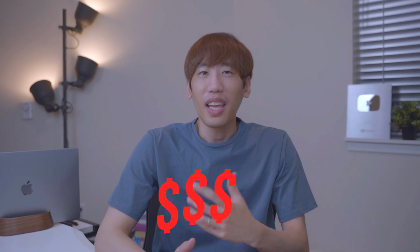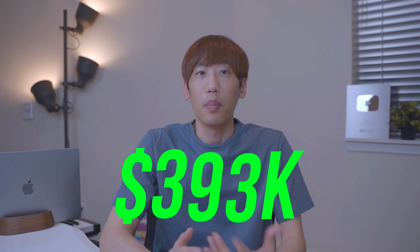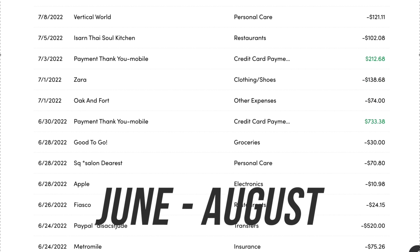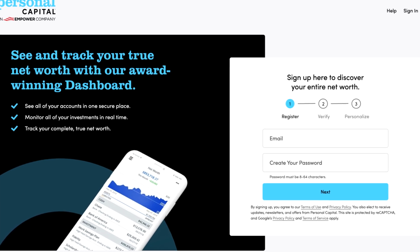In short, my income fluctuates depending on how the company stock performs. It can go up or down, and I can make more or less. But again, for the sake of simplicity, let's assume that I make 360K a year. Here's the complete list of my expenses in the past 3 months. I use Personal Capital's free app to get an overview of my net worth and track my expenses.